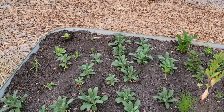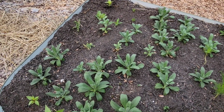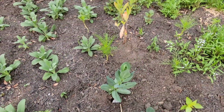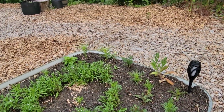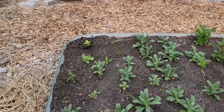Some butterfly weed, statice, celosia from Rose Hawk Farms. It's a different color than, I think it's the coral color maybe. Giant marigolds. I'm sure I'm missing something else. It's probably like right here in front of me and I'm not even seeing it.